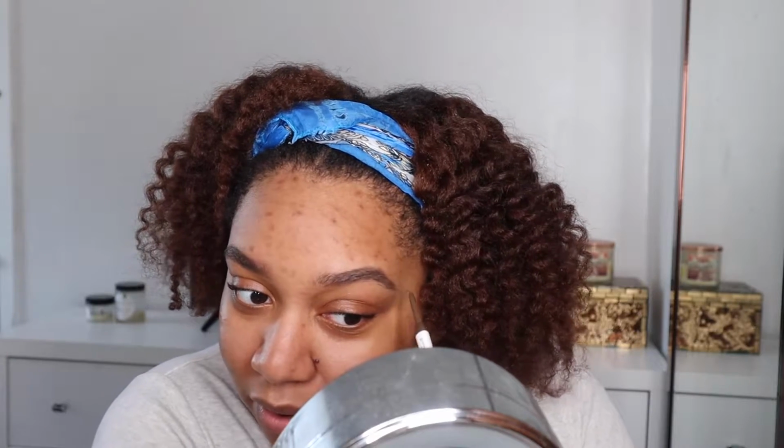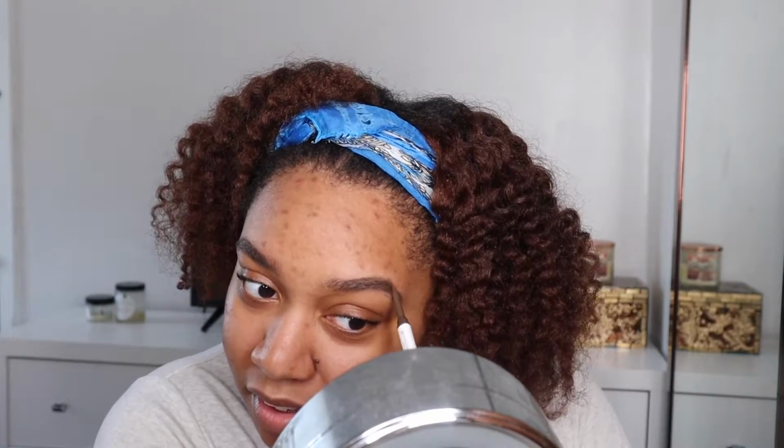Honestly, this is kind of getting hard because I'm used to just slapping the product on my eyebrow and then cleaning it up. This is so precise, so you're kind of forcing yourself to put the product exactly where you need it. I don't know if that makes any sense, but with the pomade, you really just start putting it on. Maybe I'm doing it wrong, but that's how I do it. But this one is so precise.